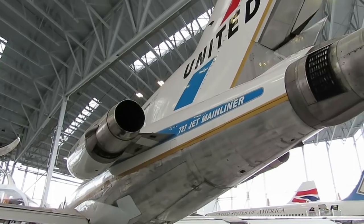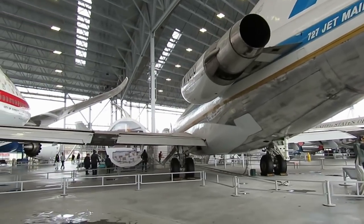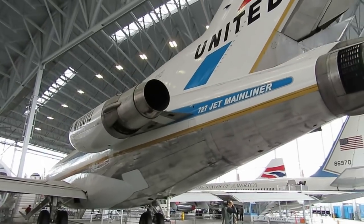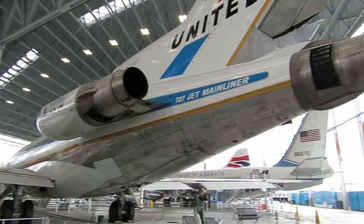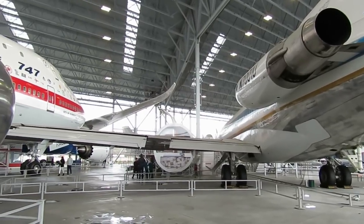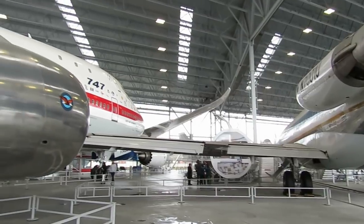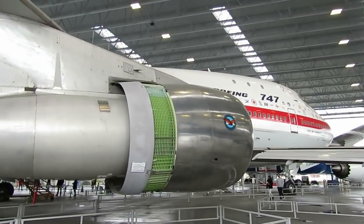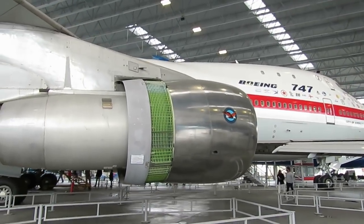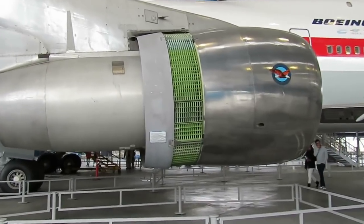This is the tail end of a Boeing 727. Used to love flying on these, but I don't know if there's any still flying. If there are, there may be a few in special service or test applications, maybe a couple of cargo airlines still operating them. There's the thrust reverser on this engine.